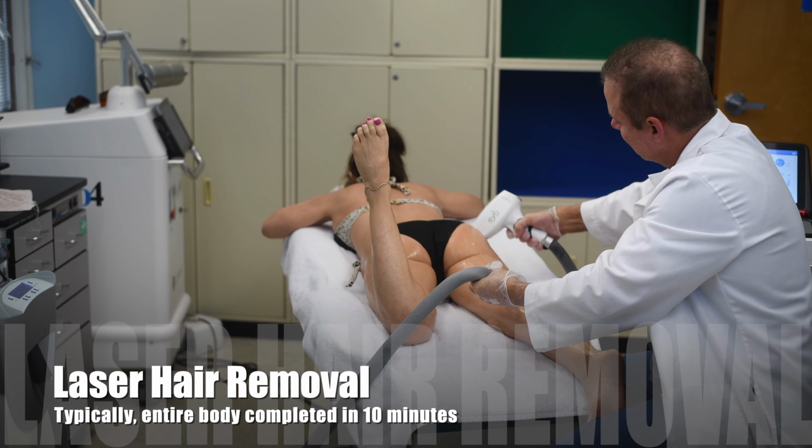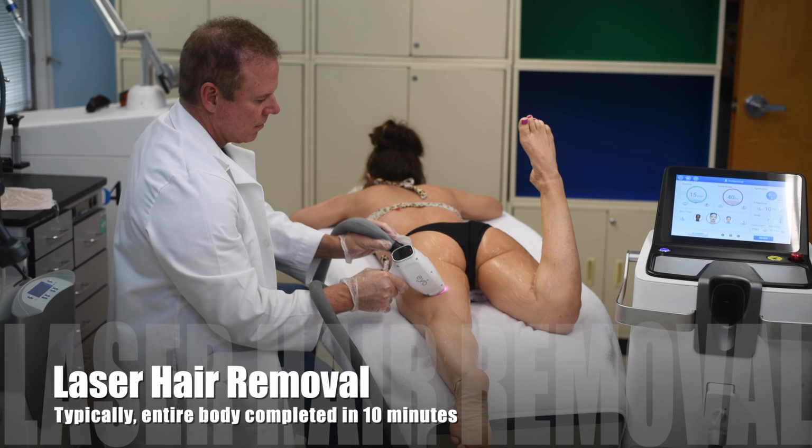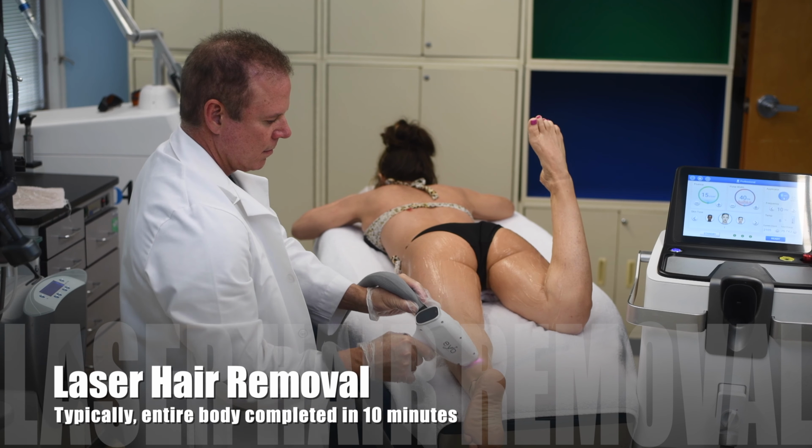You can just do certain areas if you want. You don't have to do the entire body. The best pricing is if you do the entire body at once. So this patient, it took 6 minutes to do her entire treatment of her entire body. She did not do her back or most of her belly, but she did most of the rest of her body, and it only took 6 minutes. You should plan on it taking more like 10 minutes though, because most people have a little bigger area to do, and also they're a little taller. The taller you are, the longer it's going to take.